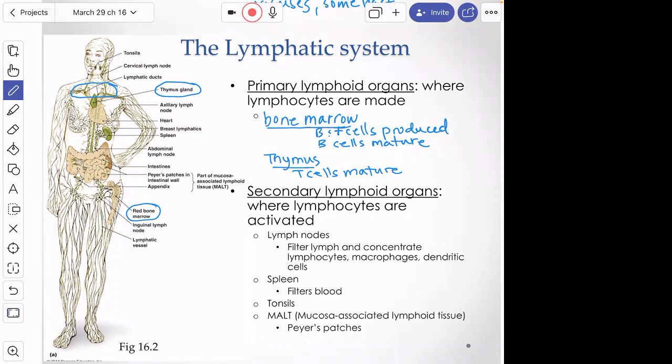Okay, and then secondary lymphoid organs, this is where lymphocytes are activated. So this is where B and T cells have a chance to mingle with other kinds of cells like macrophages and dendritic cells that would present antigen to them or present bits of pathogen to them.